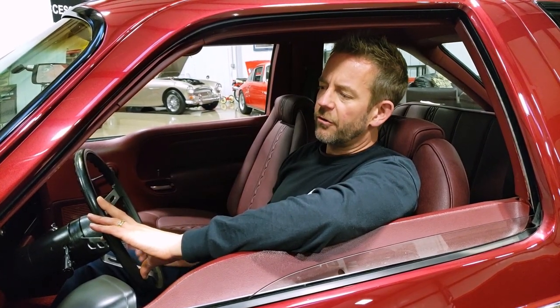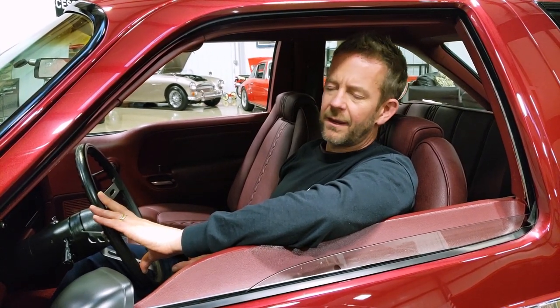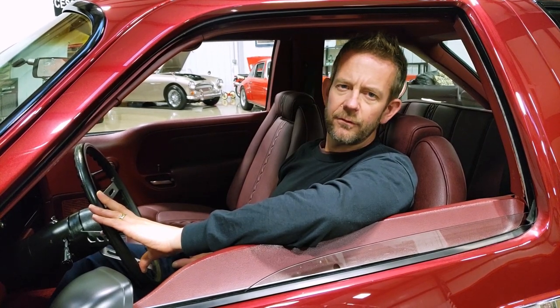The undercarriage body of the vehicle was actually undercoated for durability. All the parts were painted black. It just looks really, really nice underneath.